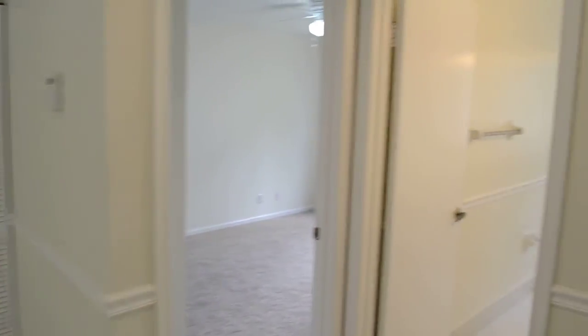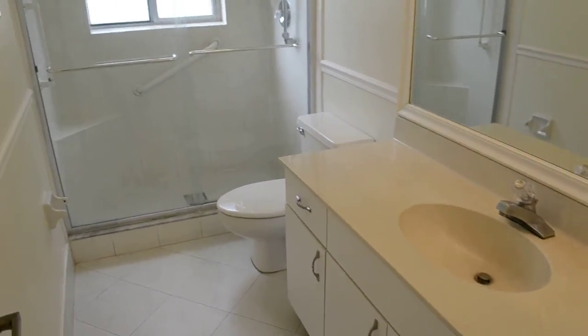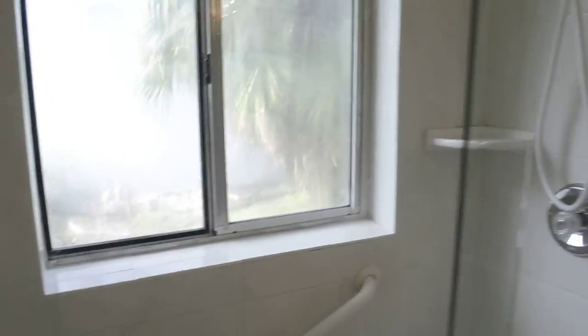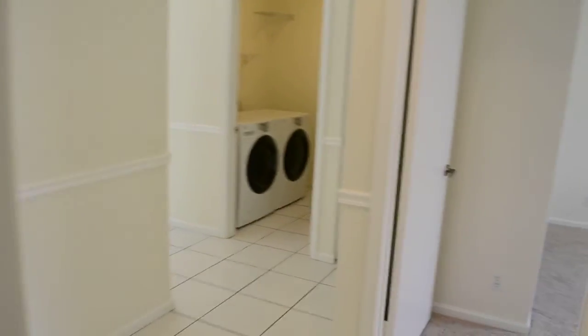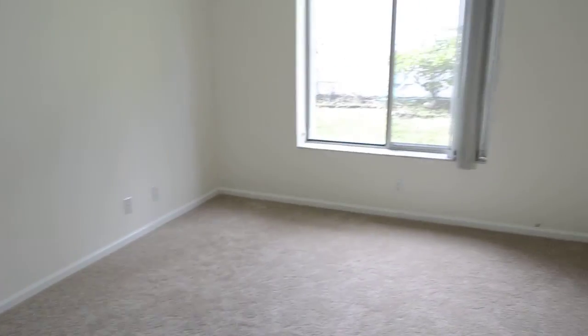Coming around the kitchen, we're going to go into bathroom number two. It's got a shower with a space to sit, nice lighting, large vanity. To our left is bedroom number three, also with large windows allowing a lot of natural light into the space. When we walk out of bedroom number three, we go directly past the bathroom again, and we're in bedroom number two.